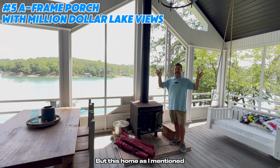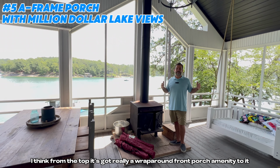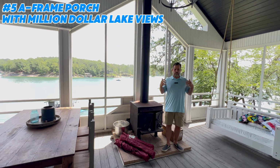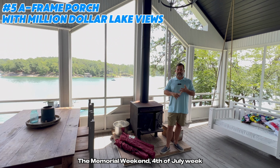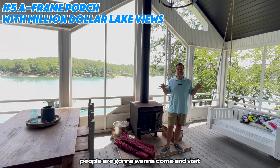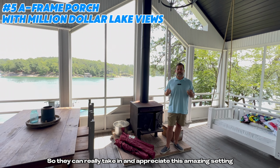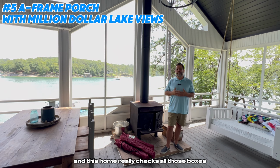But this home, as I mentioned from the top, has got really a wraparound front porch amenity to it, which is really, really stunning and really, really functional and really, really inviting. Because let me tell you, when you've got the big weekends here, the Memorial Weekend, 4th of July week, most people take that whole week, and then you've got Labor Day weekend. People are going to want to come and visit, and you're going to want to have the space to accommodate those people so they can really take in and appreciate this amazing setting. And this home really checks all those boxes.